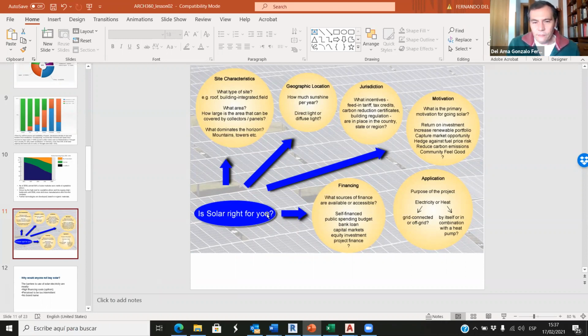So is solar right for you? That would be a good question. So you want a house, or you want a building, or you want to develop a commercial building or a mall or a factory or whatever. Do you want solar energy in your building? And then we need to study all this. Before giving an answer, we have to study the site.